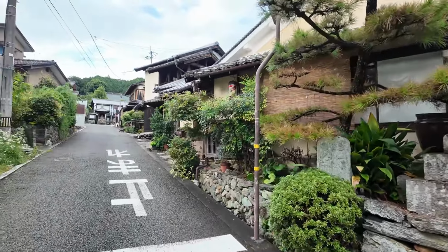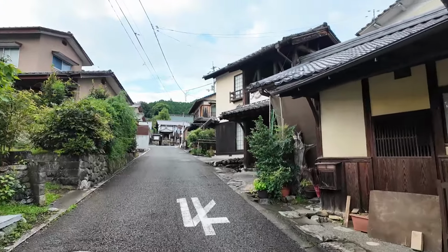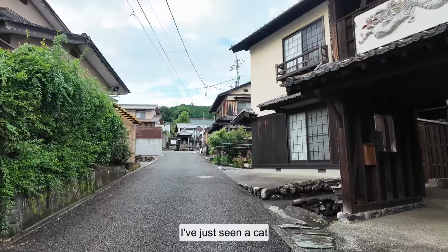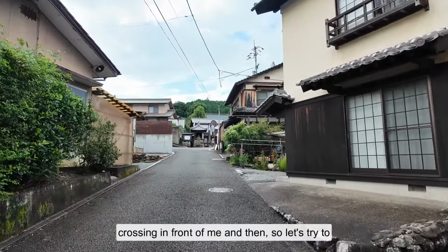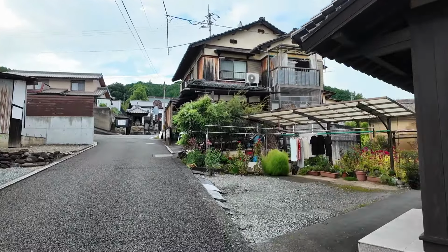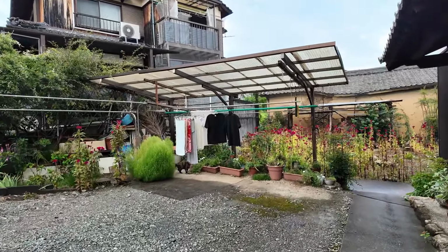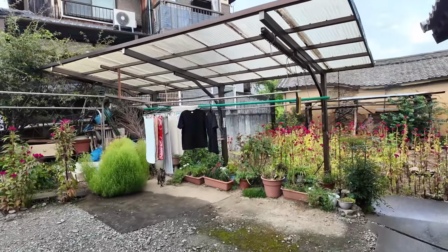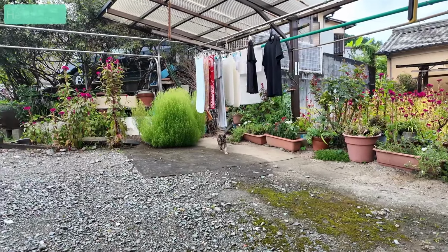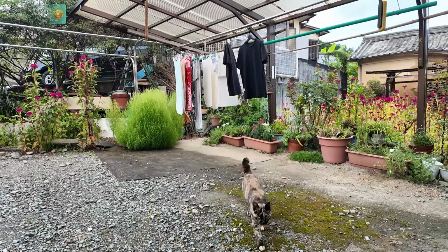Okay, I'm done with that museum and then just going up to the end of this town space. And I've just seen a cat crossing in front of me, and then so let's try to play with them. Hello. Oh. Hi. Oh. Wow.